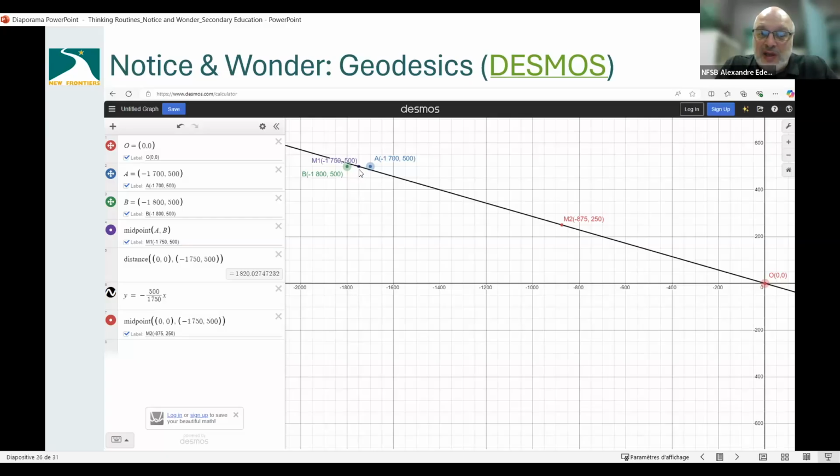Great. So now I want to know the total distance between my origin, which was Montreal, and Winnipeg, which is that midpoint that I just established. So what I did now is I established basically my distance by doing the distance formula in Desmos. So I did the distance of 0, 0 all the way up to the point minus 1750 and 500, which gave me a total distance of 1,820 units with some decimals there. I'm not going to go into the whole decimals.